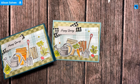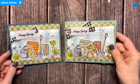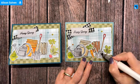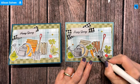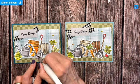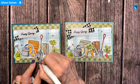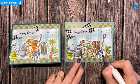Winkastella on the spade and fork. My friend Diane loves Winkastella, and we could do that. Sure, Di, just for you, kiddo. So we're going to put Winkastella, which gives us that little glimmer, on our spade. It just gives it that little look of real metal. Good idea, Di. There we go. That looks good. Good job.